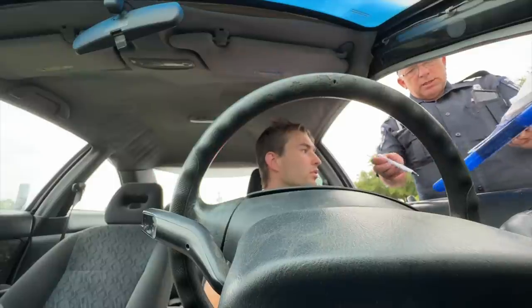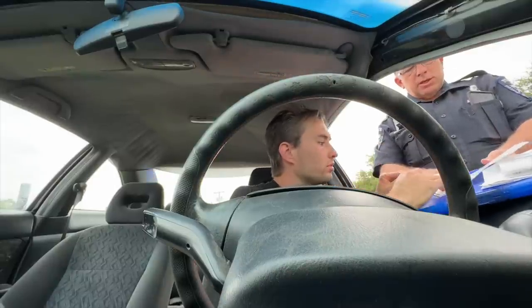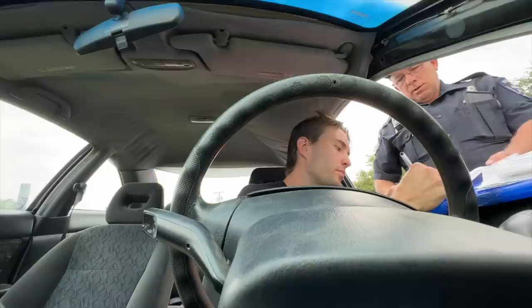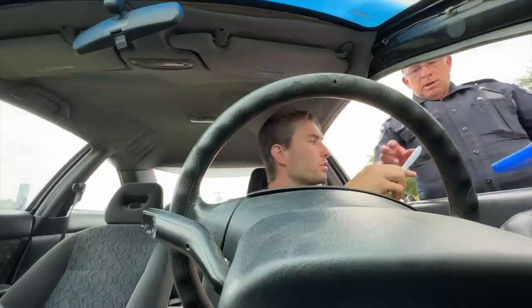Sign across that line, it's not a penalty, it's a positive PR, take care of it. Sounds good. Do you know how much the ticket is? I'll give you a piece of paper.